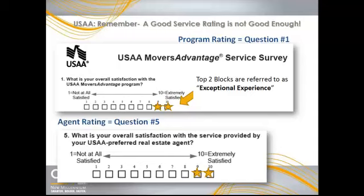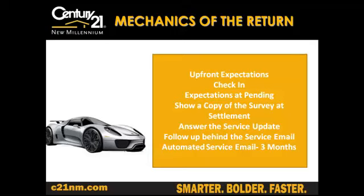Remember that we talked about service. Providing service, we'll talk about that all year, but there's actually mechanics to the service. So you have to go through every step of this. Up front, you want to set expectations. You want to show them that survey right up front and say, here's why you came to USAA. And then you want to let them know, hey, listen, all along through this process, it's so important to USAA, to Century 21 New Millennium, to myself, that you get that service that you wanted, that I'm going to keep asking you. I hope that's okay with you.